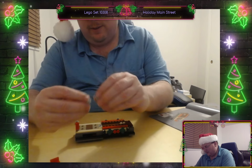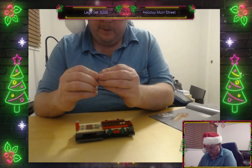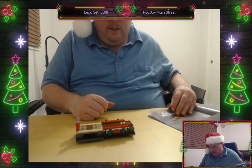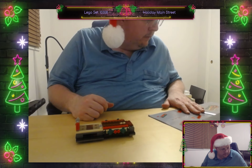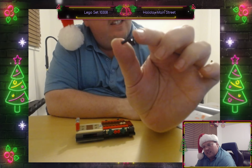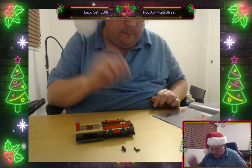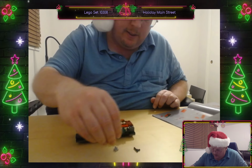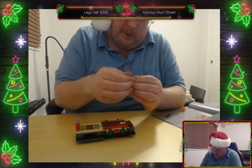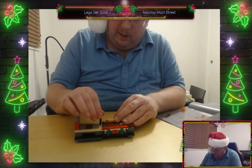Take you a moment to position the piece correctly. Pretty sure back when guns were acceptable things to be in Lego toys, this was a Lego gun. Ah, I don't have that. Yes, I do have that piece. As it is, it repurposes fairly well into whatever this is going to be.